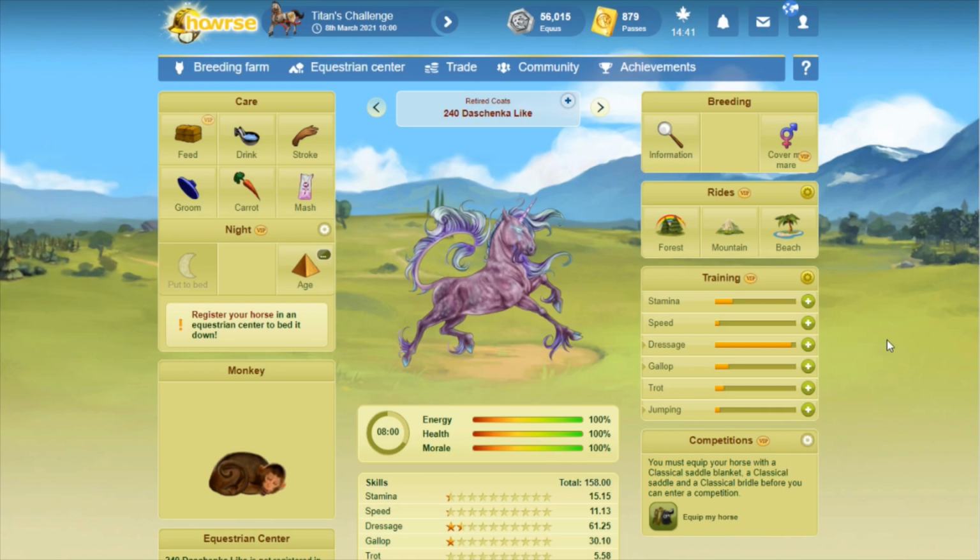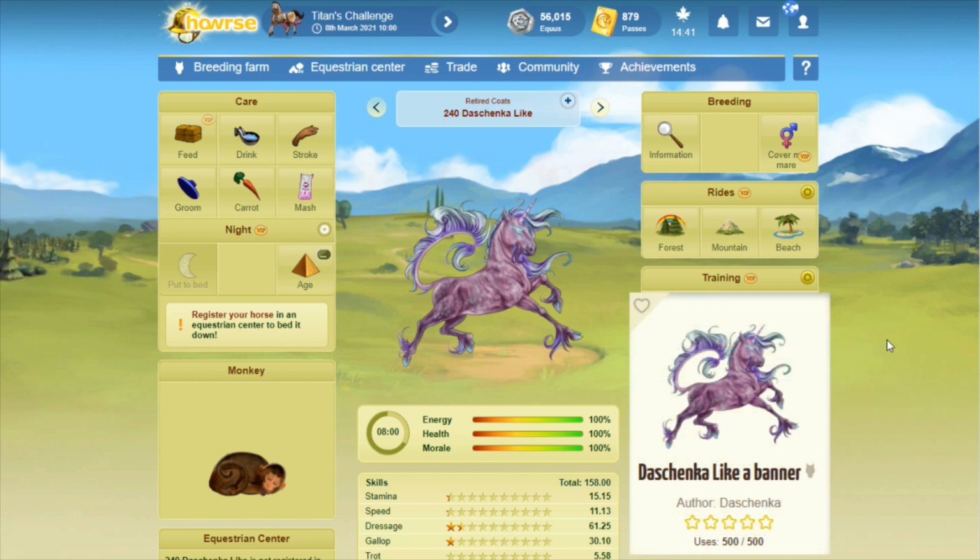The next coat is Dashanka Like a Banner by the creator Dashanka. This is a Riding Unicorn coat that was released in May 2011. It currently has 238 copies in game out of 500 total. I really like this one. This one had been one that I was eyeing for quite a while because I love the colors on this. I love the purple and the pink and the blue colors.